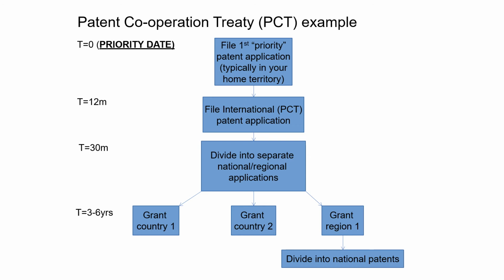that's your priority date. That's the date you file your first patent application, typically in your home country. So if you've invented something in the UK, ordinarily you will file your first patent application at the UK Patent Office. Once your UK application is on file, a number of things will happen in the first year.